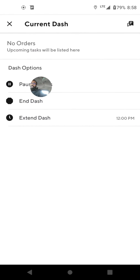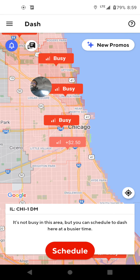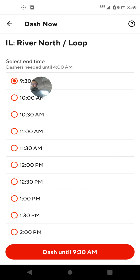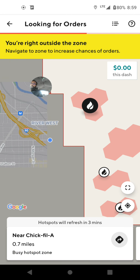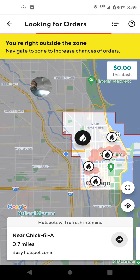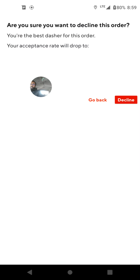Anyways, ending dash. Alright. Hopefully a really good order doesn't come in. I don't think it will. Alright, so we're doing this again. Dash upon arrival. River North Loop. I'm not even in the area. I'm getting flooded. And we're going to see that Left Coast. Chick-fil-A for $4.75. No one's jumped on it yet.